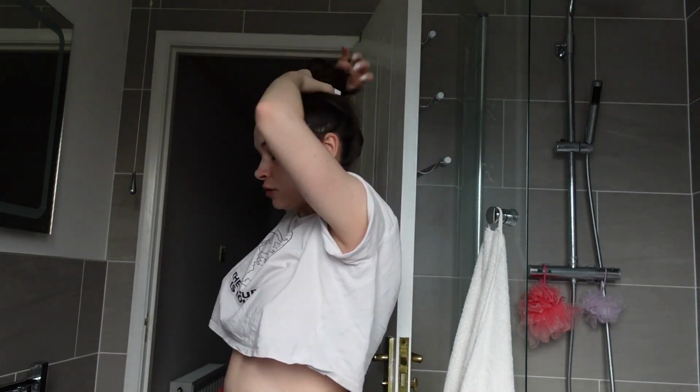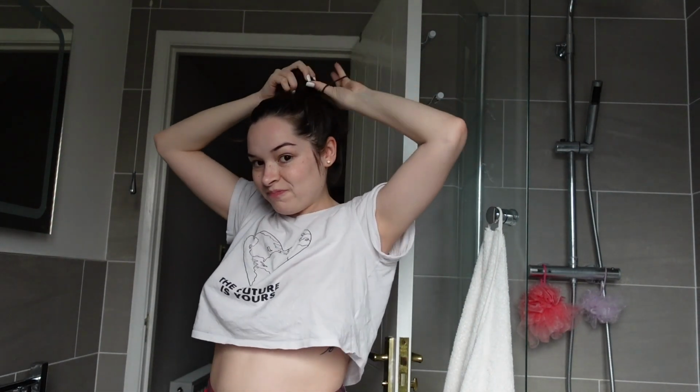I'm just putting my hair up in a bun, a little under boob. I like to put my hair up in just this shitty bun, just for the sake of doing my makeup and my skincare.